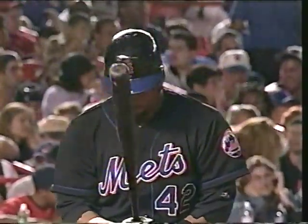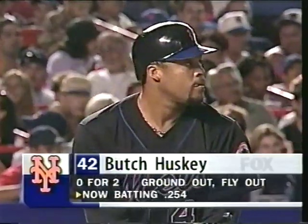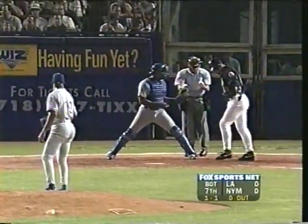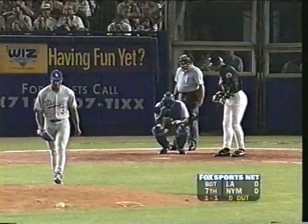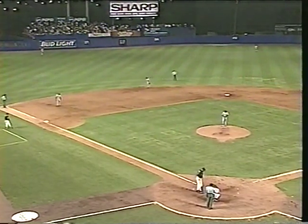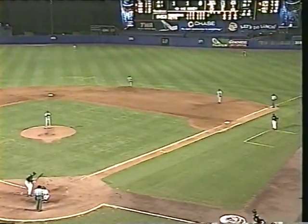Butch grounded to short, flied out to right. Husky, Baerga, and Ordonez here in the New York 7th. 1-1 now to Husky. Well, Carlos Perez took his time getting to the ballpark today, but it didn't affect his pitching. We talked about how well Reed has been throwing. Well, Carlos Perez is throwing just as well.